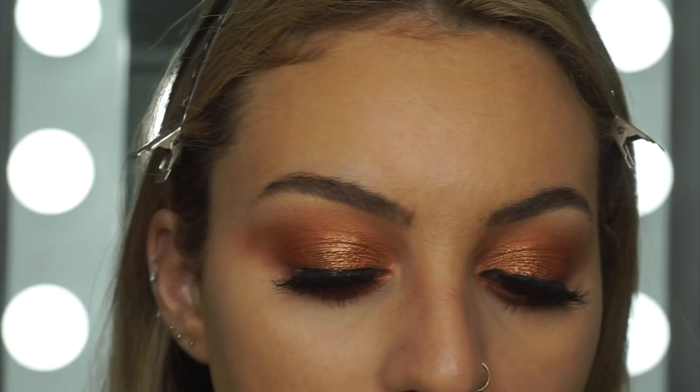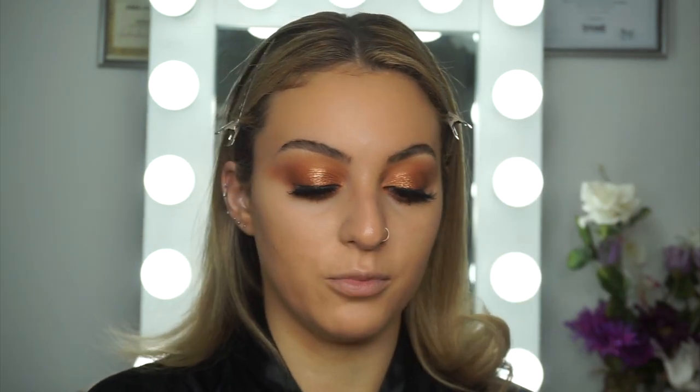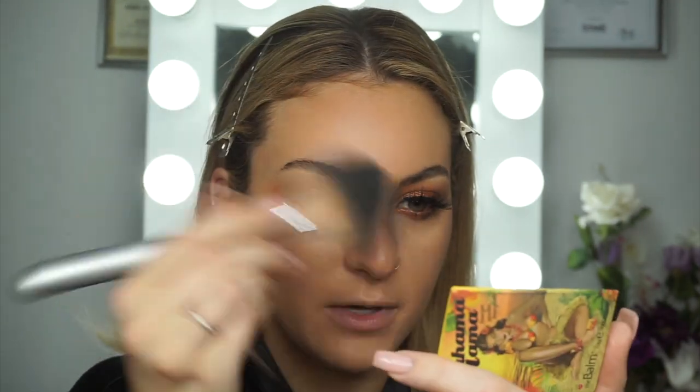Now I'm just gonna set my brows. The e.l.f. brow gel, and I just set my brows. Okay, so for the rest of the face, I'm gonna take the Balm bronzer in Bahama Mama, and I'm just gonna start bronzing on my cheekbones. I really don't contour anymore. I just like doing a really soft bronzer. I'm going over my nose, going up on my forehead.